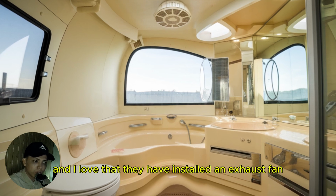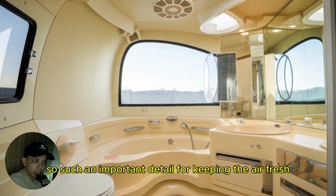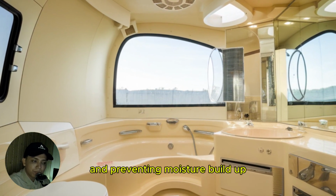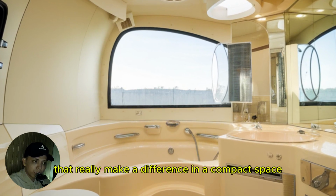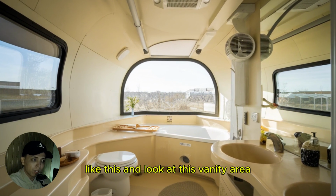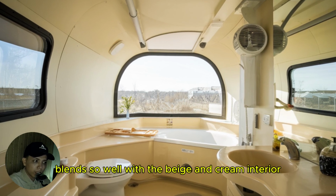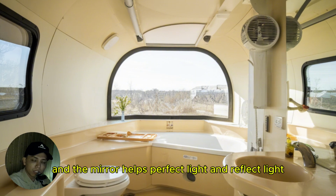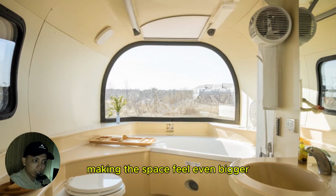And I love that they have installed an exhaust fan, such an important detail for keeping the air fresh and preventing moisture buildup. It's those little functional details that really make a difference in a compact space like this. And look at this vanity area. The white sink and mirror combo blends so well with the beige and cream interior, and the mirror helps capture and reflect light, making the space feel even bigger.